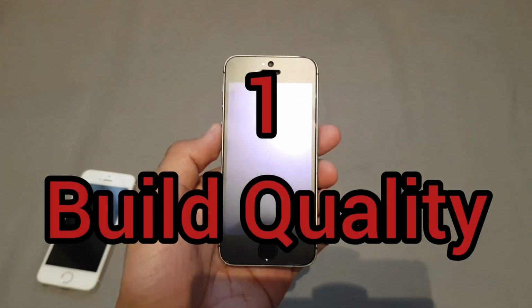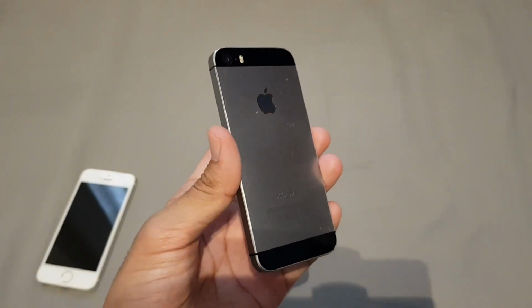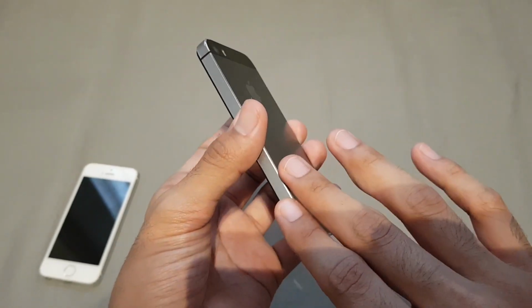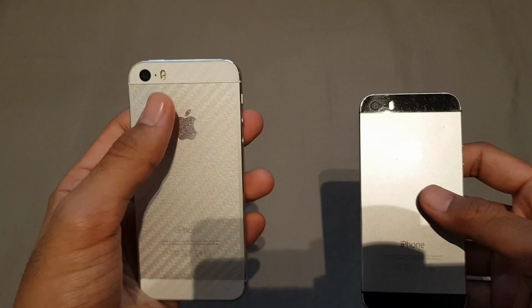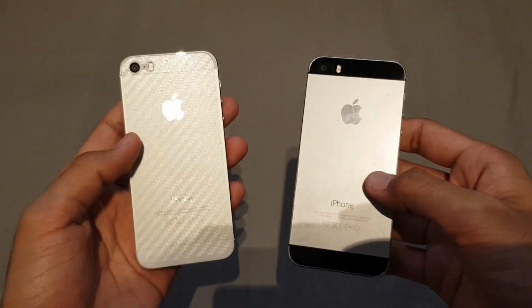Number one is the build quality of the phone body. So let me show you. For the material, it uses fully aluminium at the back as well as at the side, except the bottom and top, which are black color. It uses glass. Same goes for this, but in white color. This one is space gray, this one is silver.